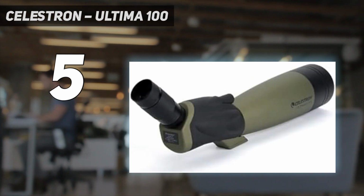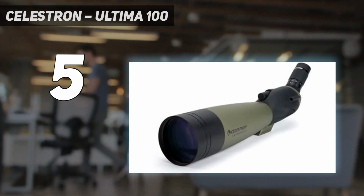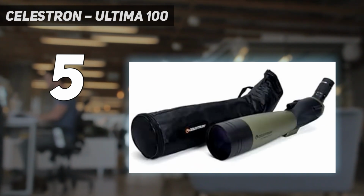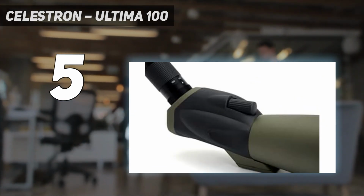If you're a serious astrophotographer, you'll want to spend more to get improved optical quality or consider a proper telescope instead. But if you value a versatile spotter for wildlife, shooting, and other stationary spotting besides just stargazing, it's a solid option. Coming at number 4.